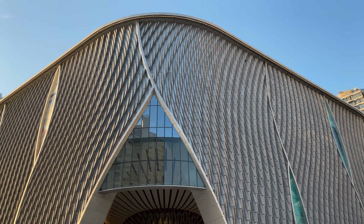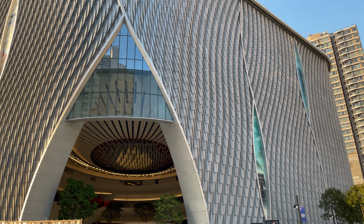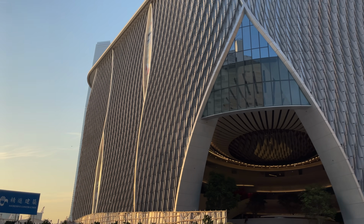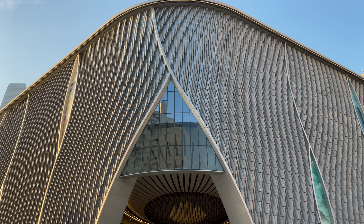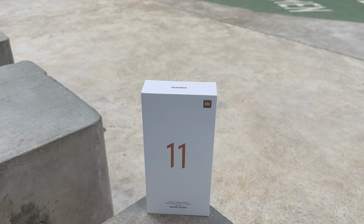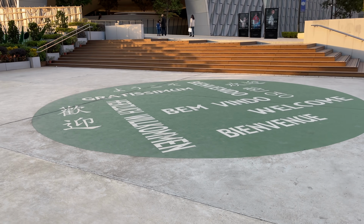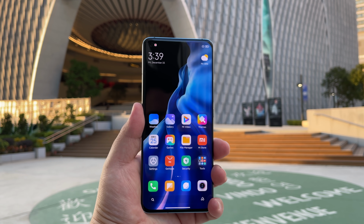I'm at the Xichu Center here in TST, a beautiful building with absolutely gorgeous design, coming to around 5 p.m. here in Hong Kong. And I have today, at this time, my first look of none other than the Xiaomi Mi 11. And your first look on Frankie Tech of the Xiaomi Mi 11.